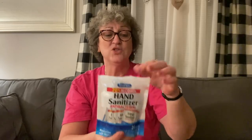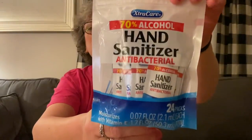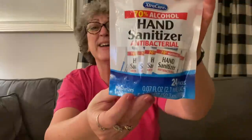Moisturizes with vitamin E, and they're by Extra Care, so awesome. And you get 24 packs. Very cool. Glad I opened that. Thanks, guys, because I probably wouldn't have opened it for a long time. Very cool. The only problem is then you have this garbage to get rid of. But that's okay. Just keep a little garbage can in your car.